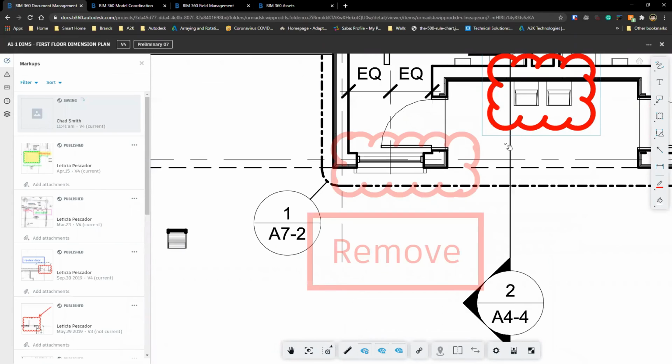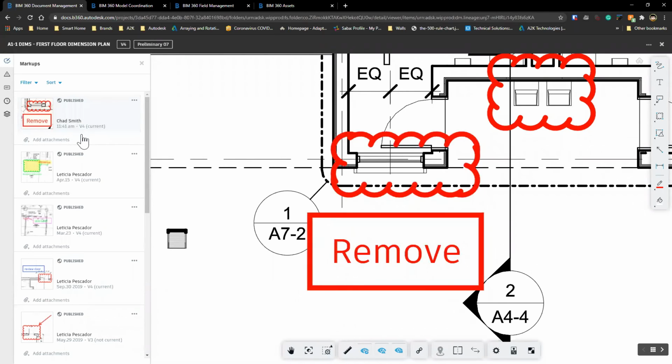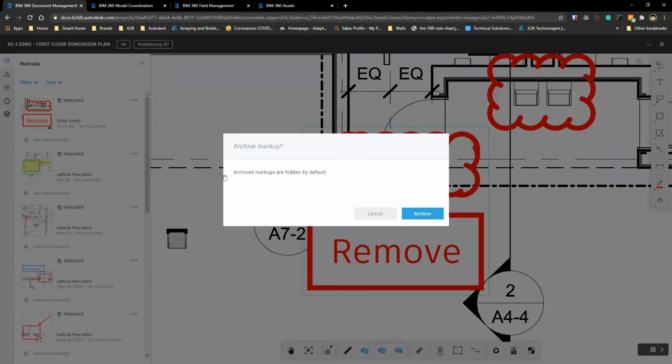So we'll publish it. You'll notice it goes into the list on the left-hand side, and you'll also notice the version that it's attached to. So as I said in the PowerPoint slides, the information is never lost, it's just versioned. And in this case here, it is attached to a specific version so that way when a version 5 of this document comes through, we can see where this markup exists in time. From this point and forward, if this actually gets resolved, well then we can go ahead and archive that markup, and that'll remove it from the list.